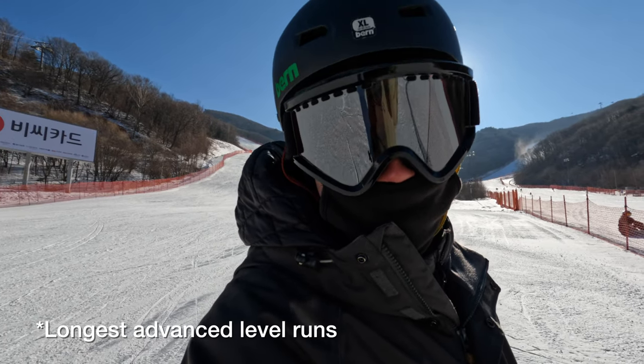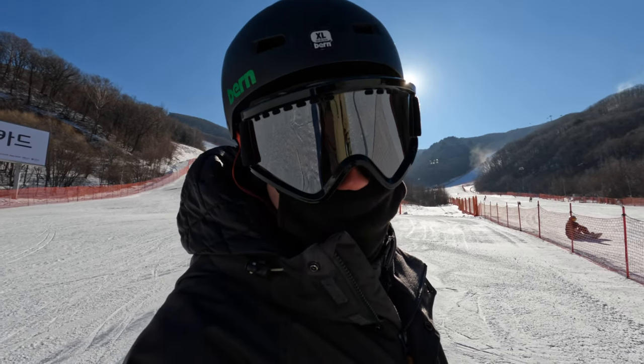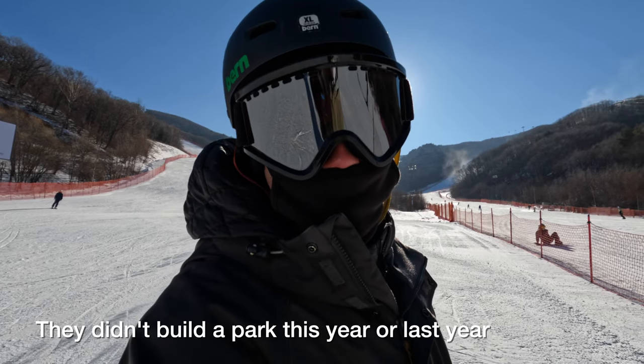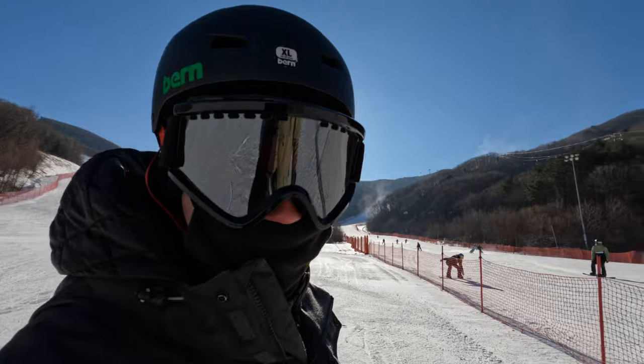Probably the steepest and longest runs in all of Korea. And the snow is pretty good because it's pretty high up and cold here. Yeah, if you're a freestyle skier or boarder, don't come here. But if you just want to ride, then it's great.